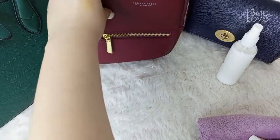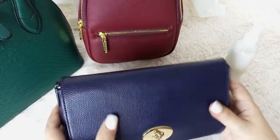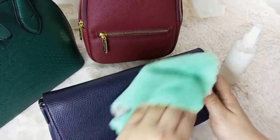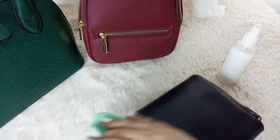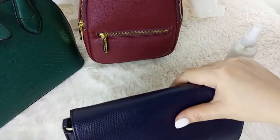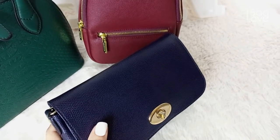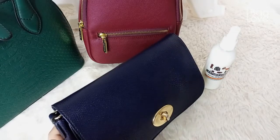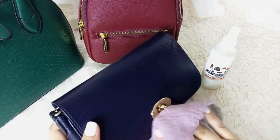Okay, let's see if this is effective on my bag. And this one is from Coach. This is a pre-loved bag from Coach. This is an authentic, genuine leather bag. And of course, all we have to do is to wipe first with a clean cloth to remove any traces of dust. And then spray again. Always remember to shake it first to get its effective properties. Then wipe it dry using this microfiber cloth, and also on the hardware.